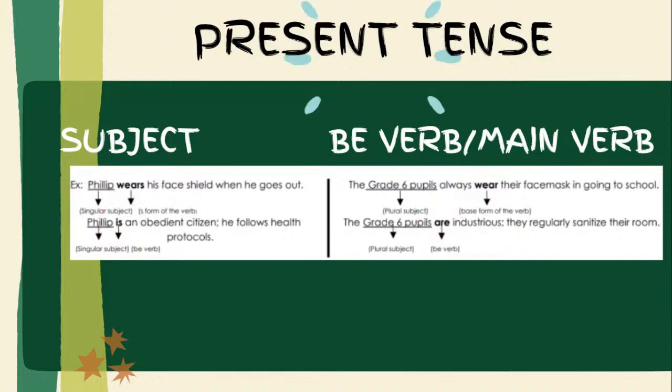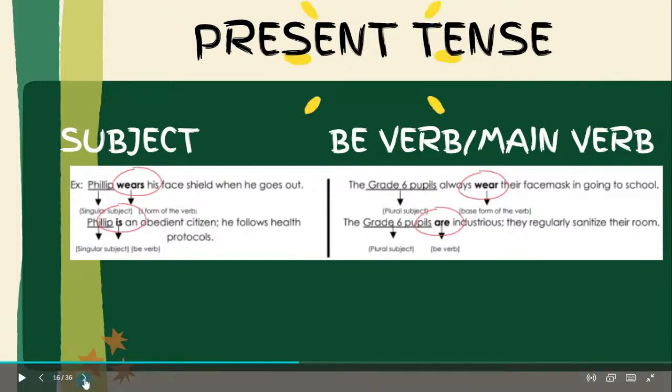So on the second example, the grade 6 pupils are industrious. They regularly sanitize their room. All right. So the be verb are is for a plural subject.